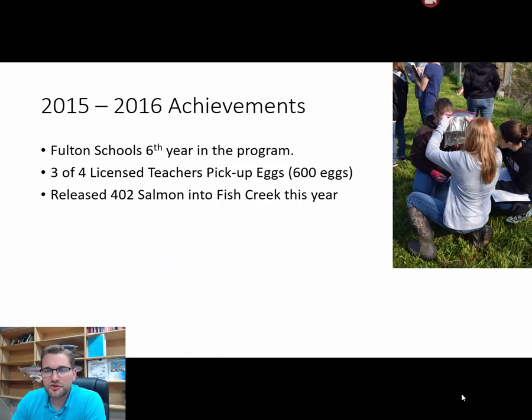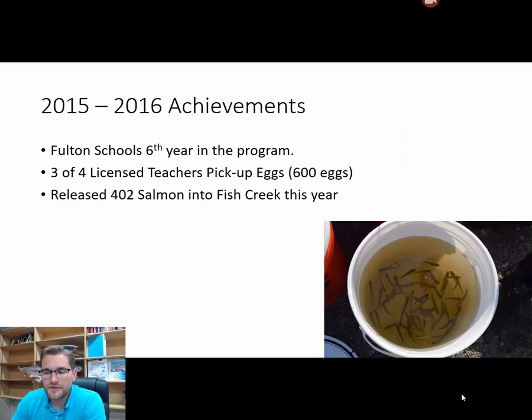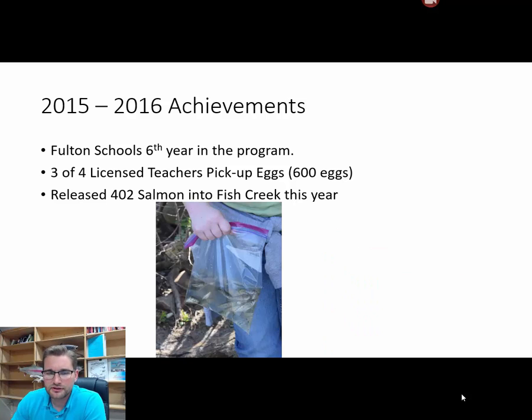Here you can just see some pictures of students that are getting ready to release their fish. Here's a bucket of some of the fish we released. I think we took 6 buckets total with fish in them.